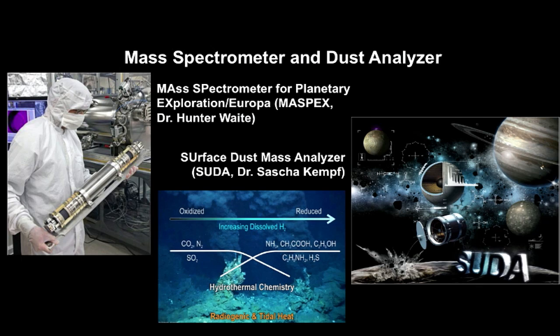The infrared spectrometer is looking at the entire surface of Europa, but what these instruments do is they actually ingest samples of Europa that have been blasted into space and directly measure them. The first one in the top left-hand corner is called mass specs. And what this does is essentially sample the atmosphere of Europa.